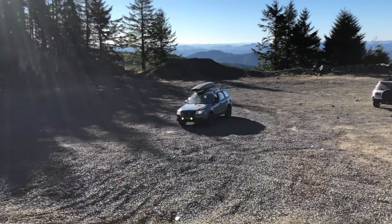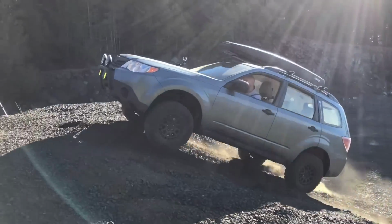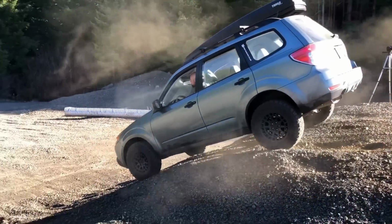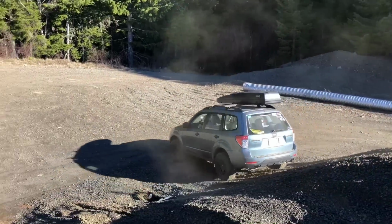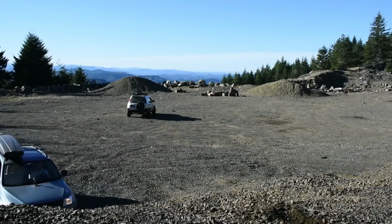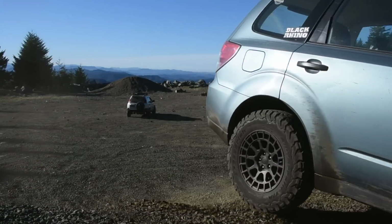His first attempt was this gravel pile here. You saw me blasting up it, but he's chosen to take the higher line, and it took him just a little bit more to get up there. I don't think I could do that in the CRV. He tried it at first with the traction control off and just couldn't quite get to the top. With traction control on, he can easily conquer this hill, so obviously he can still make it.